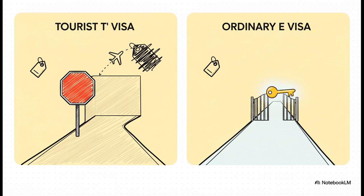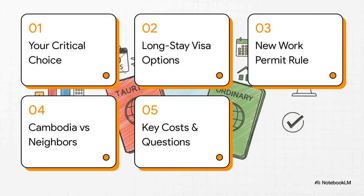That's it. But, and this is a big but, picking the wrong one, that tourist T visa on the left, if you have any plans to stay long term, well, that little mistake can force you to shell out over $200 for a last-minute flight, a visa run, just to sort it all out. It is by far the most common and costly mistake people make when they get here. Okay, so to make sure that doesn't happen to you, we're going to break it all down.